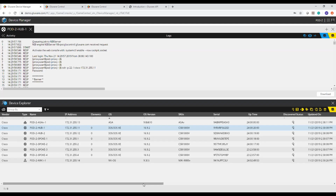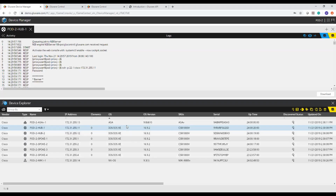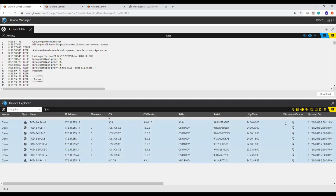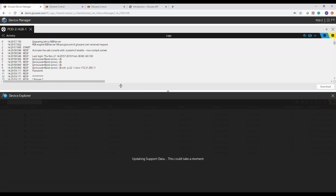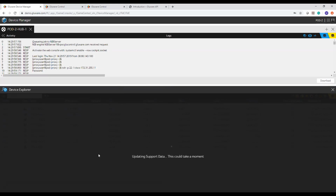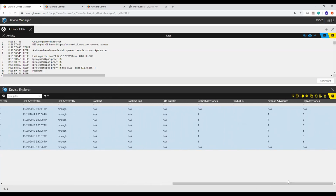One other key feature I want to highlight here within Device Explorer is we have integrated APIs with Cisco. Let me run it. Sorry, I was going to do a Control A for all and say update support data. So I've already configured Gluware with the administrative tasks, including API access to Cisco, which all of our customers can enable as long as you have one valid SmartNet contract. What we're pulling in from Cisco is end-of-life, end-of-sale information, the SmartNet contract status, and the PSIRT status as well.